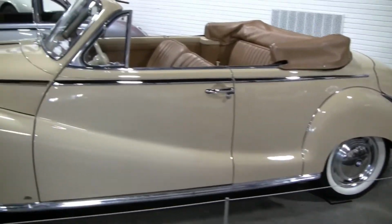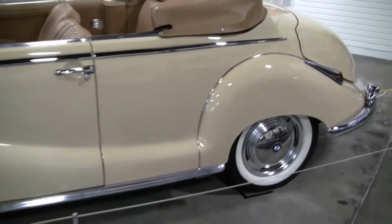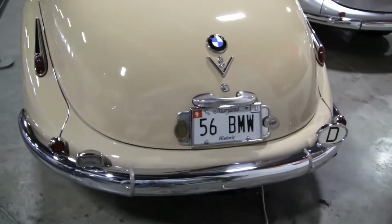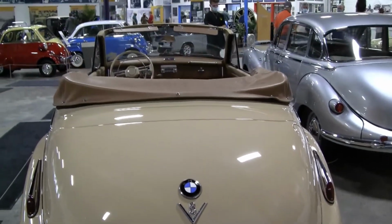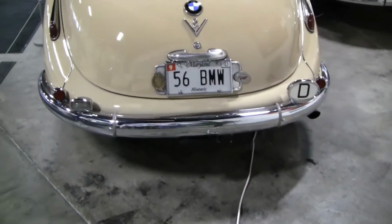The 501 with its six-cylinder engine was the first post-war BMW car and went on sale in 1951. It was followed 3 years later by the 502 with a more powerful V8 engine. The beautiful cabriolet in front of you with its body by Bauer Coachworks is both a 501 and a 502.